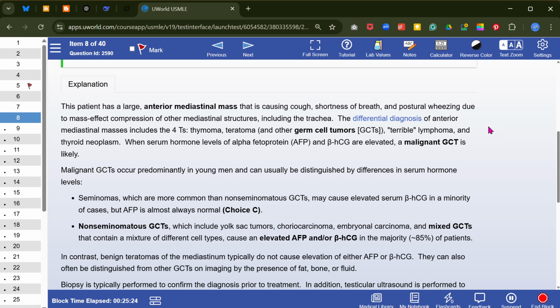Non-seminomatous germ cell tumors, which include yolk sac tumor, choriocarcinoma, embryonal carcinoma, and mixed germ cell tumors that contain a mixture of germ cell types, cause an elevated alpha fetoprotein and/or beta HCG in the majority of patients. In contrast, benign teratoma of the mediastinum typically does not cause elevation of either alpha fetoprotein or beta HCG. They can also be distinguished from germ cell tumor on imaging by the presence of fat, bone, or fluid.